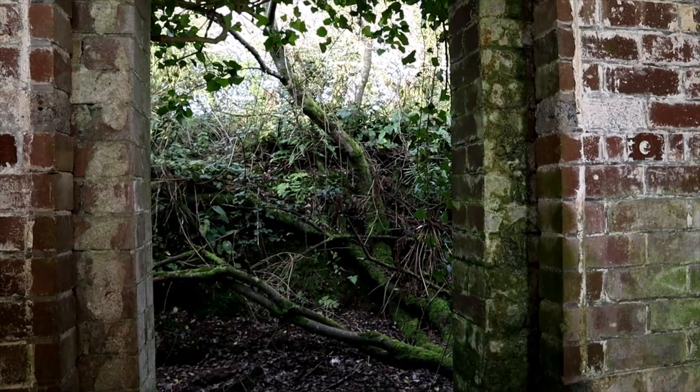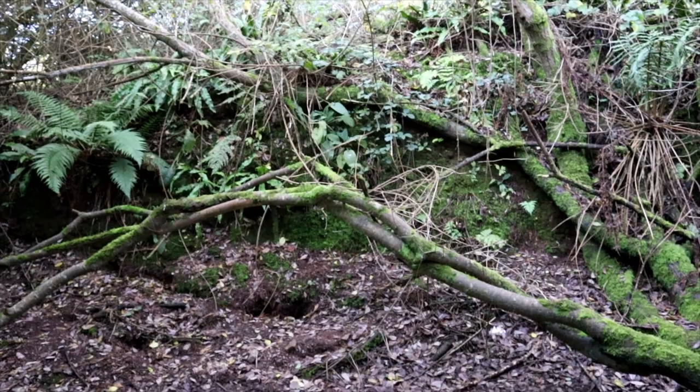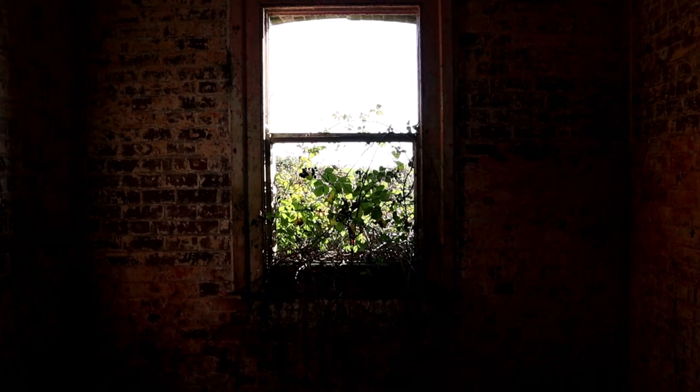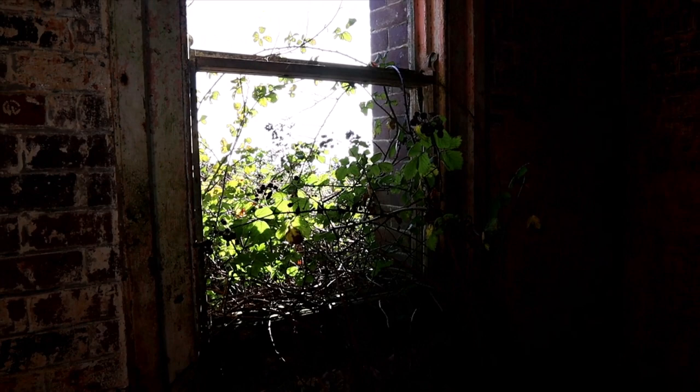So obviously there's not much behind the property. Old drain pipe and pipes there. Yeah, there's nothing much behind it. Look at that. Amazing. Little tiny fireplace.